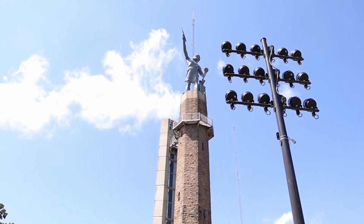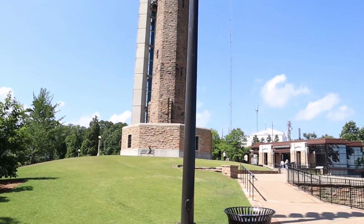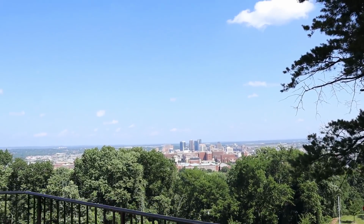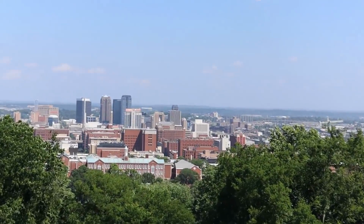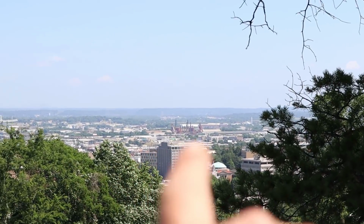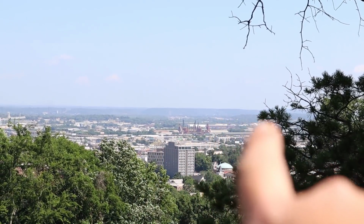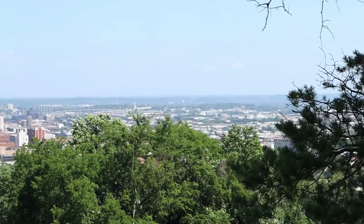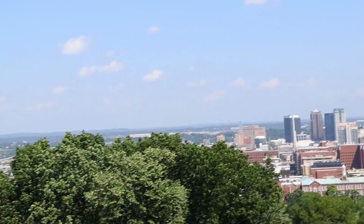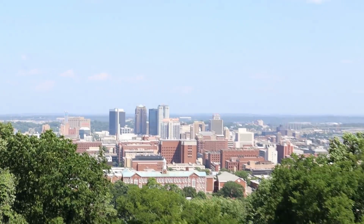And right here at the top, not only are we facing the backside of Vulcan, but downtown Birmingham is a beautiful shot of downtown Birmingham, Alabama. I'm gonna guess right over there. You can actually see the Sloss Furnace Factory smokestacks off in the distance right there where it was made. Also, if you look, you can see how relatively close it is to downtown Birmingham, and you can see Vulcan from anywhere in the city of Birmingham.